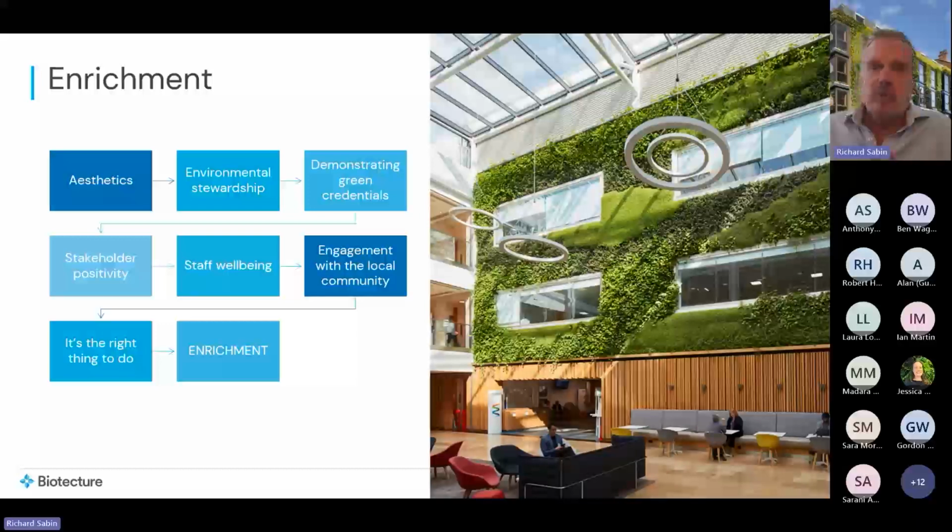And so from an enrichment point of view, we have all of these aspects that are coming in, and post-pandemic particularly, some of the aspects of staff well-being, engaging with local community and encouraging people to come back into our ultra-urban zones are real reasons why green infrastructure is at play now in many of the environments within our cities.